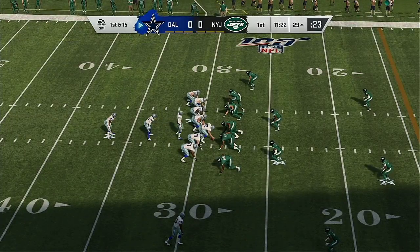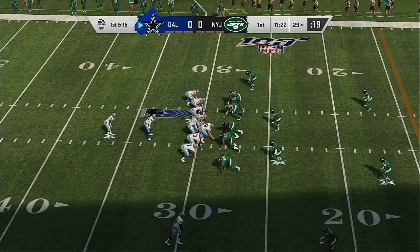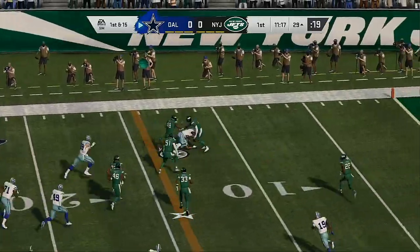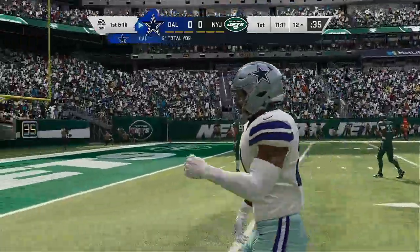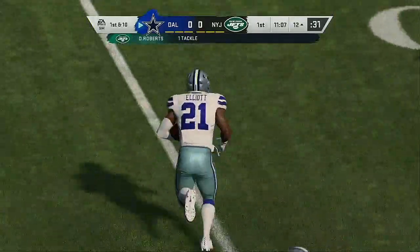Now they need 15 yards on this series after the delay of game. 1st and 15. After the penalty, it's Elliott. And down inside the 15, shy of the 10. Give them 18 on that one, and it's a Dallas first down. Quite the opening drive march they're on right now.